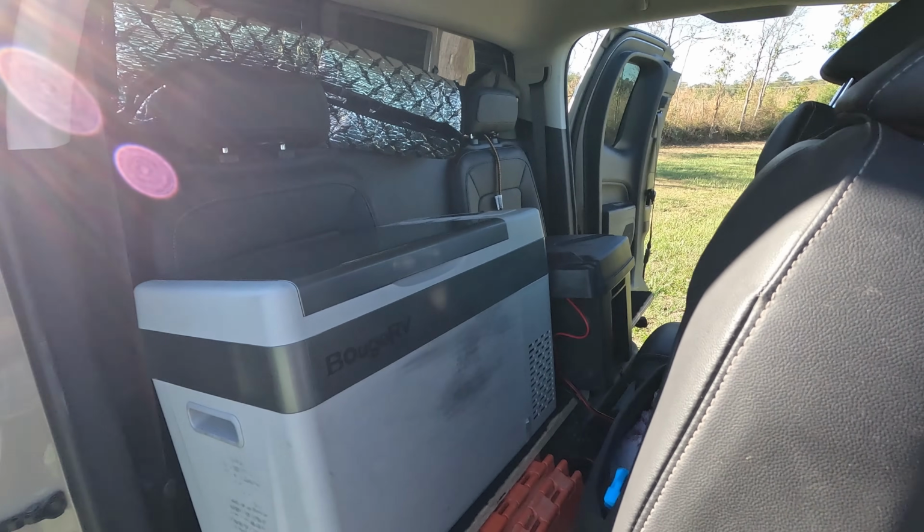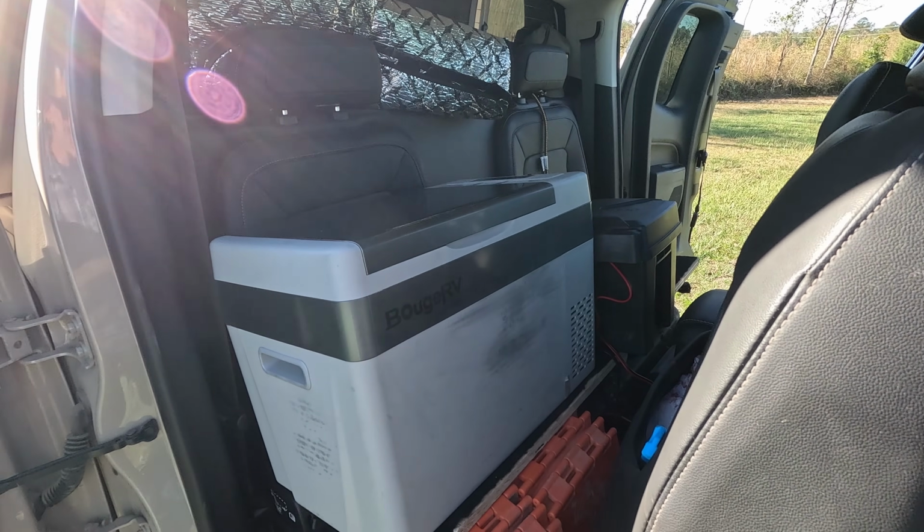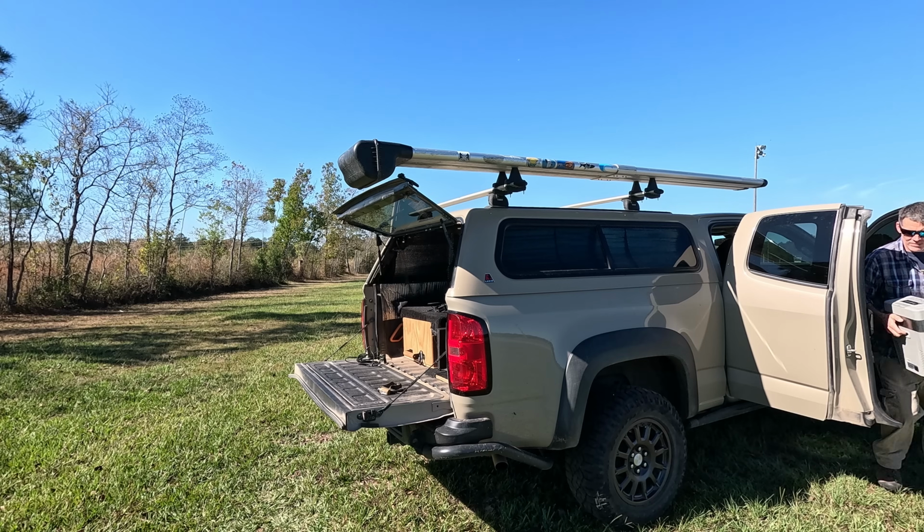Today's video, I'm going to show you guys the one piece of equipment that I've upgraded that has really changed all of my long road trips. It's a 12-volt portable fridge. This one happens to be from BougeRV.